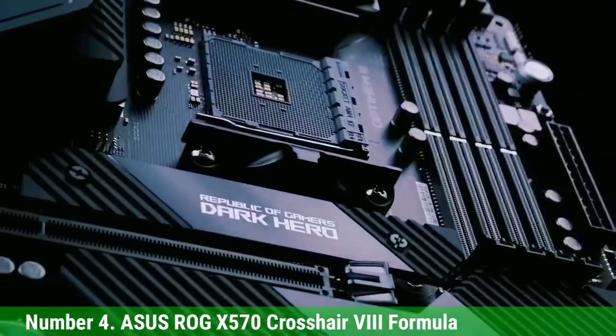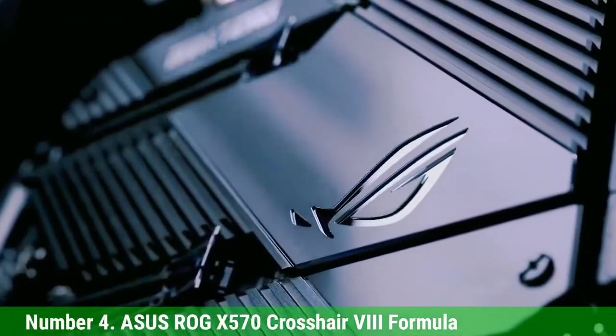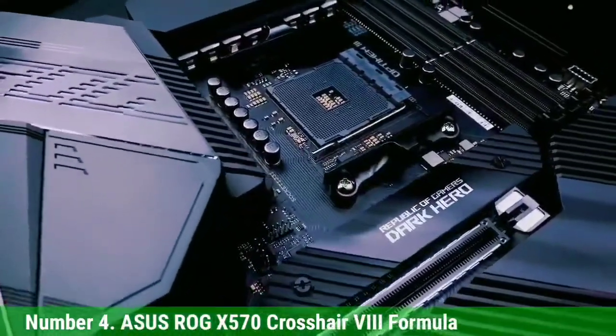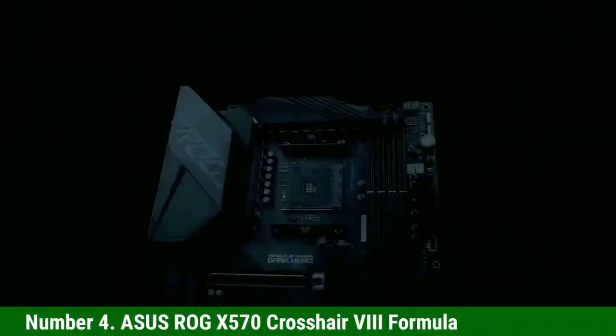Overclocking using this motherboard is quite straightforward. You can pump up all the cores to 4.3 GHz at 1.4 V, while the memory can reach up to 4800 plus MHz through overclocking. The board also looks absolutely stunning.